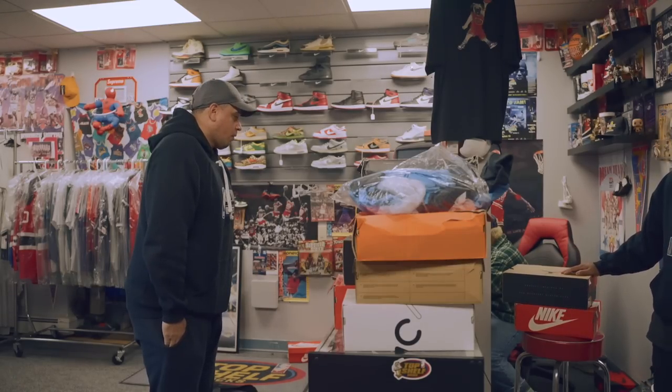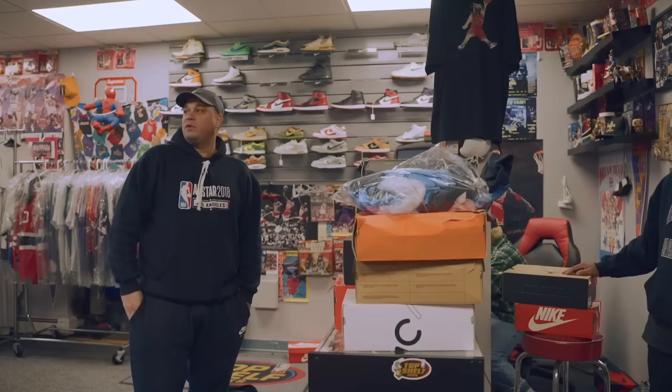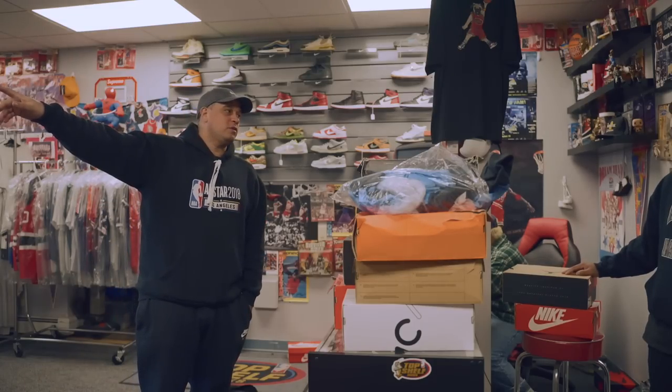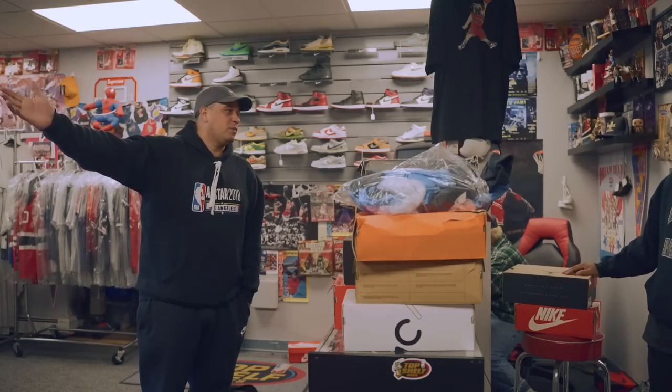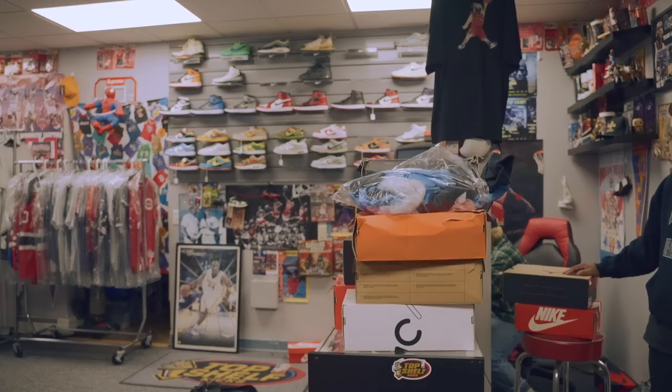Okay. So those we're holding off on, and then all the other trainers and Air Forces and stuff. I have the gold and black ones in the car, low top. Probably worn like 2-3 times. The Air Force lows? Yeah, these right here. The same colorway. I just have to see them. I gotta see the condition of them. I got two of them. I'll be back. Yeah, no problem.